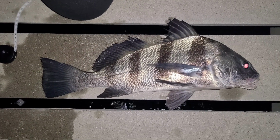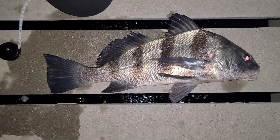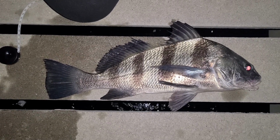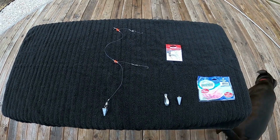And right after the black drum, I'll go ahead and roll right into that tutorial showing you what rig and setup I used. Look at this beautiful black drum. It actually fought quite a bit. I could definitely tell it was a lot heavier than some of the other stuff that I had caught earlier in the night. But it ended up being around 17 inches, so I was pretty happy with that. Please excuse the dogs in the background.